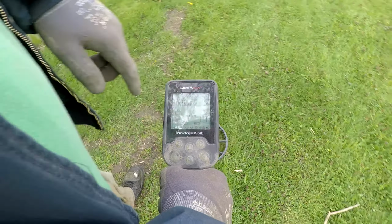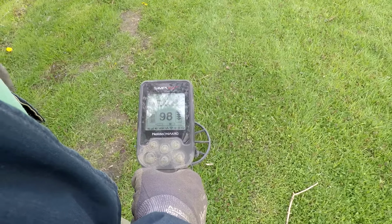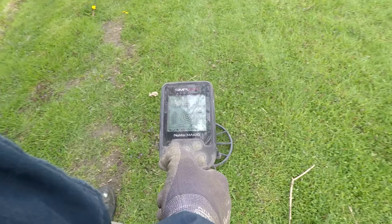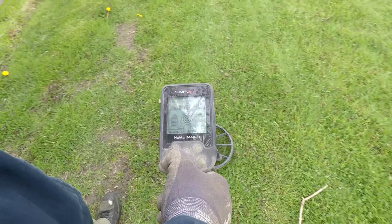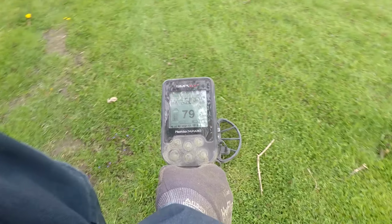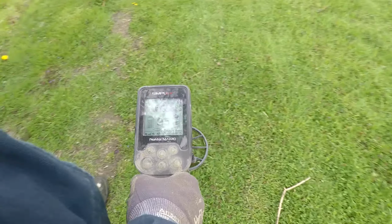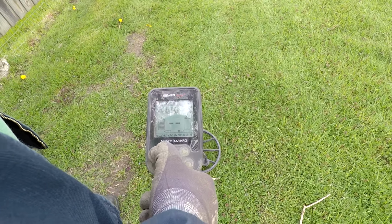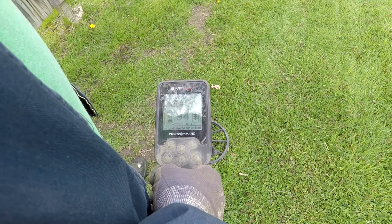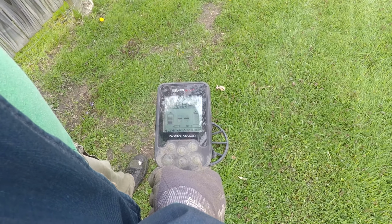Deep, iffy one, but it's my first target. Depth meter, 4 bars. Let's see if we get it in park two. Barely showing up in park two, but here's park one. Kind of hitting in the high 80s, 90s. I'm gonna dig this up and see what it is.